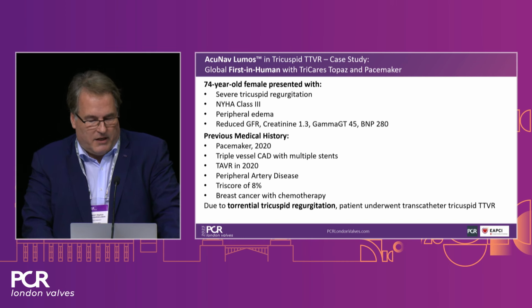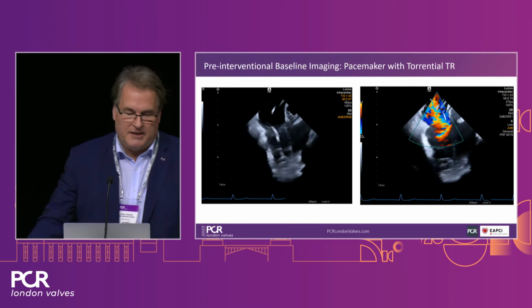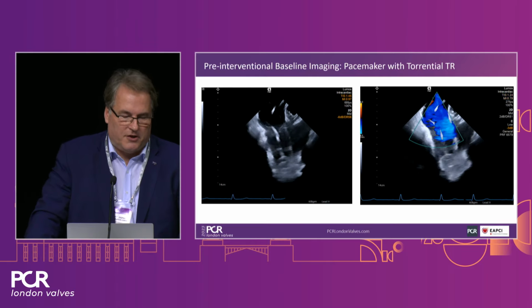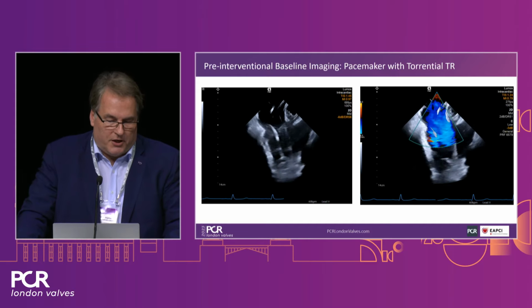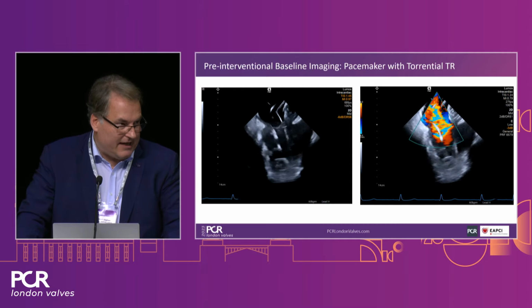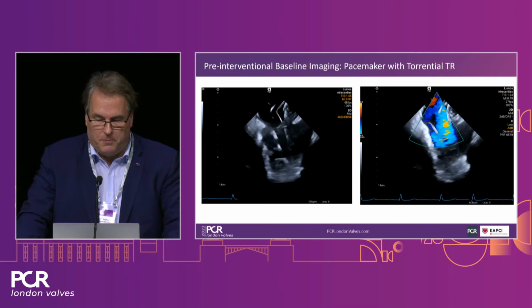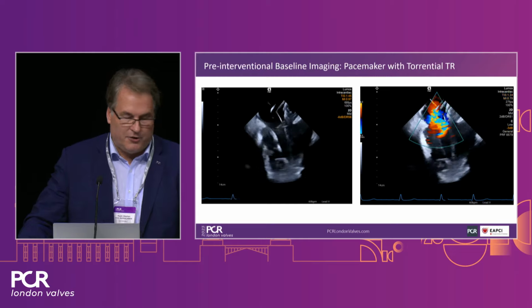So the patient underwent a transcatheter tricuspid TTVR. And in order to see this, here they are brand new images. So you see the new Lumos system in combination with the Acuson Origin system, which is also a very new console. You can appreciate that on the left-hand side, we have a frame rate of 68 frames per second in two-dimensional imaging with this four-dimensional probe, and on the right-hand side, almost 30 frames per second in color Doppler.